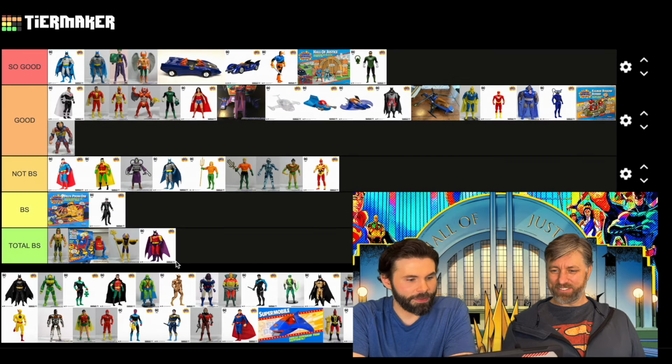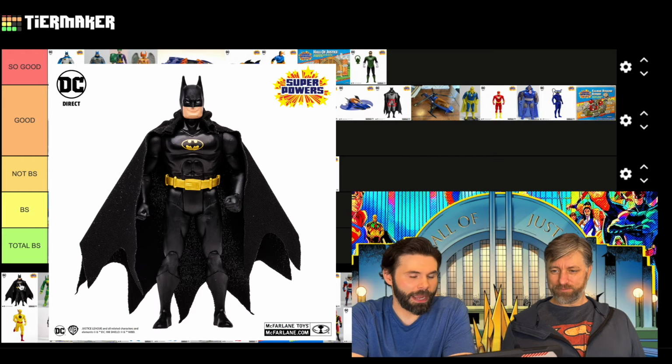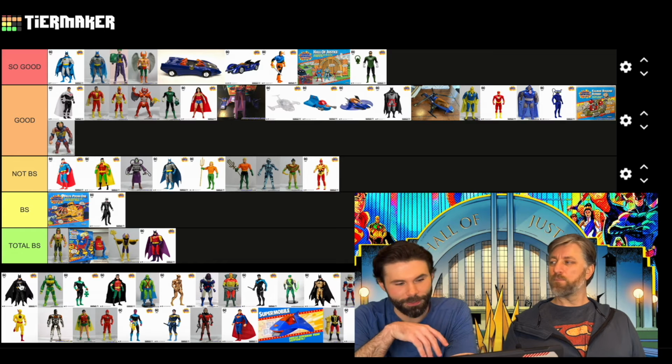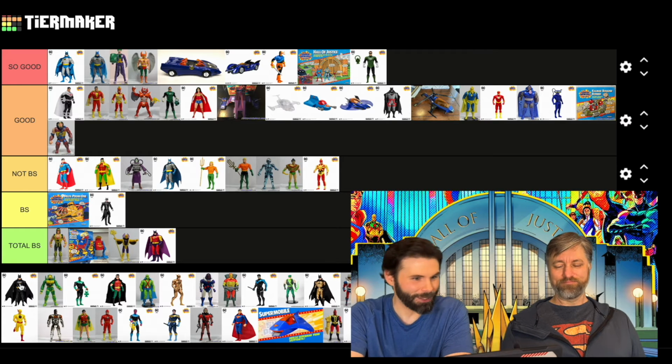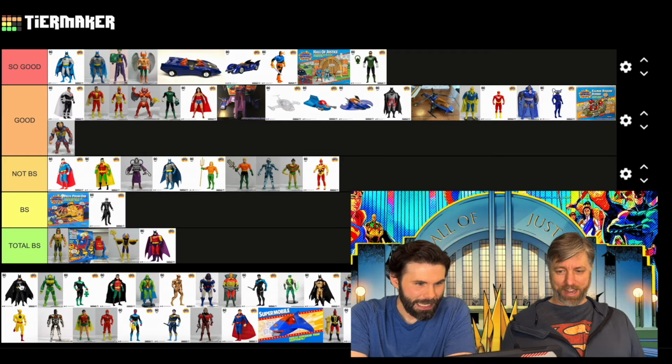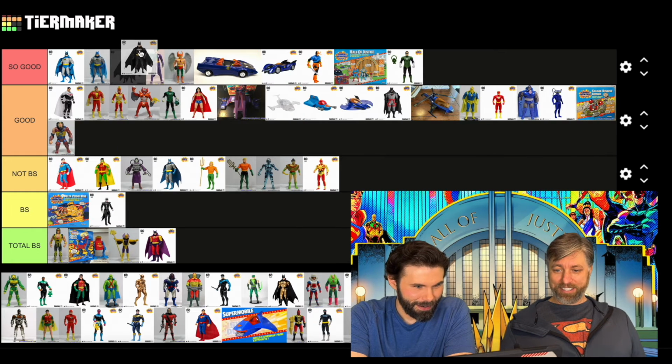All right. And next we have the black suit variant Batman from Wave 5 in McFarlane's Super Powers line. Really like this one so much. We rated it so good, just along the same lines as the detective style Batman. Yep. Brought back all the feels. Still so good for me. I still kind of want to put him up there. Yep, 100% agree. It's that '89 Batman for me. I just love that. Great time.